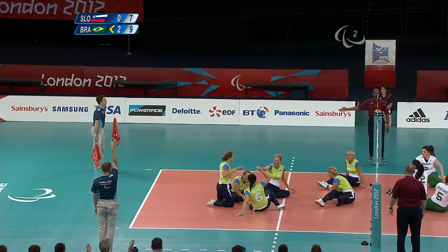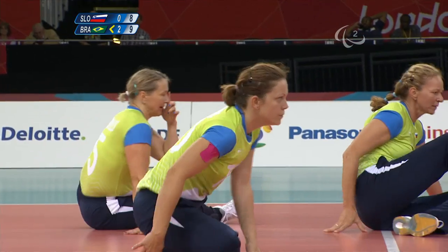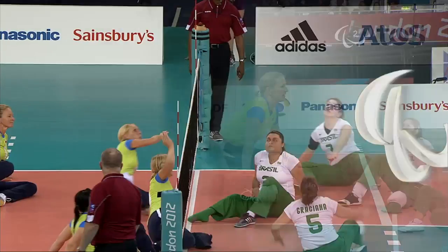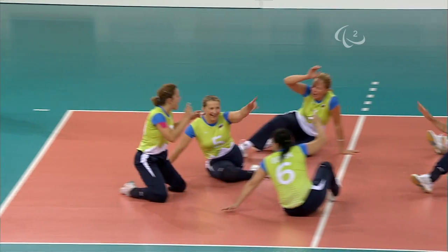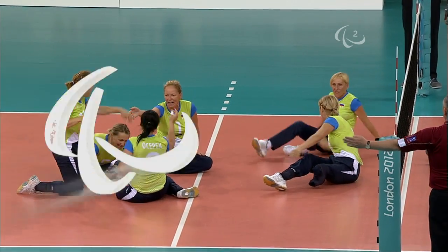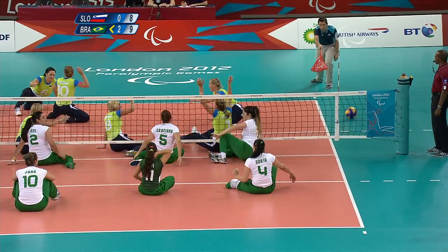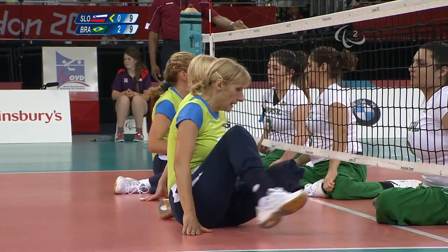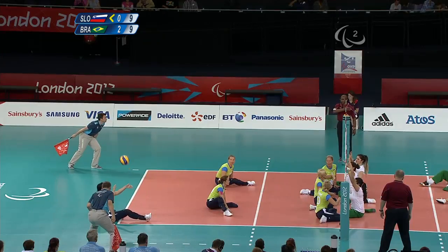Well, it was well set, but the spike was overhit by Natalie Silva. Point to Slovenia, and the two teams are trading points, which is in Brazil's favour. Slovenia need to make a run to get clear. That's the second point. 9 points apiece. That was a really good serve again.